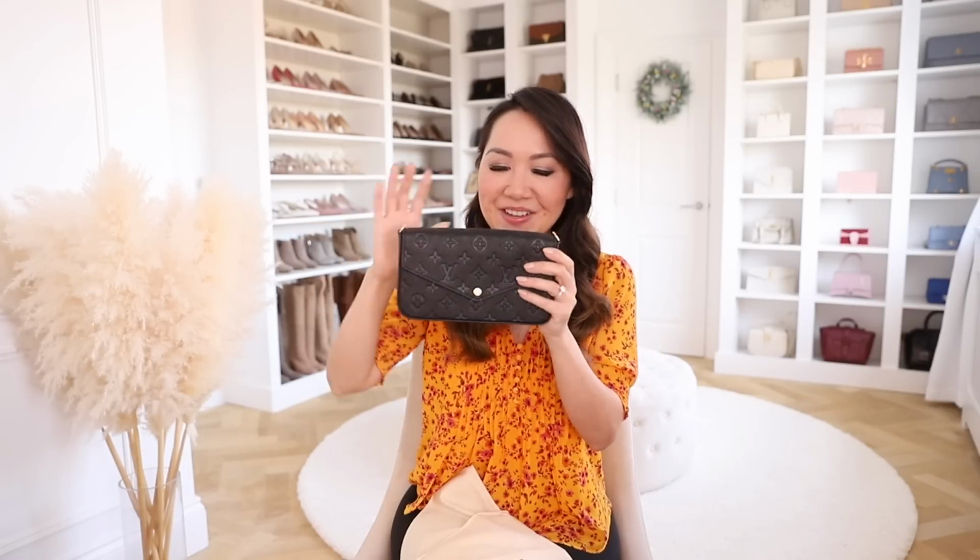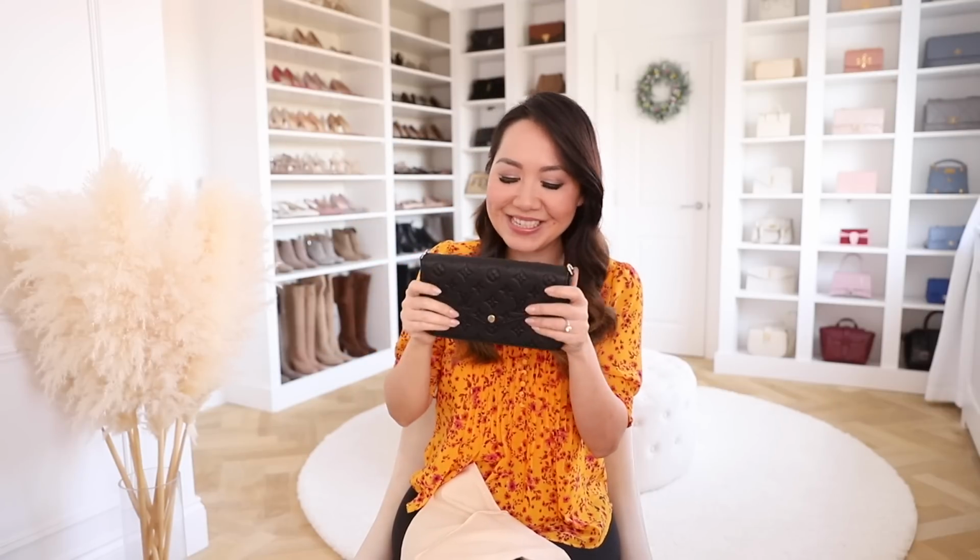And here it is. So this is the Pochette Felicie, if that's how you pronounce it. I'm not sure if I'm wrong, so let me know in the comment section. But I have been eyeing up this bag for a really long time. I had in my head that I was probably going to go for the monogram one, and I actually designed my world tour one where they have the personalization several times, had it in my basket. I don't know why I didn't click checkout.